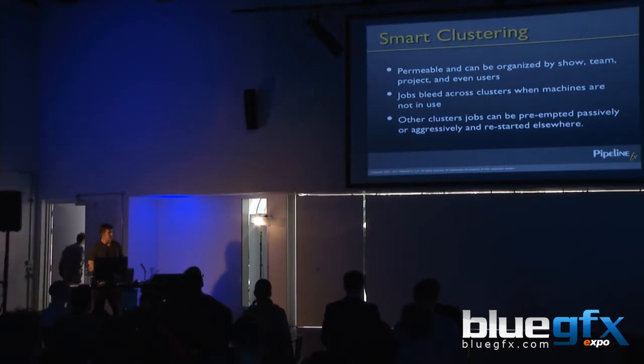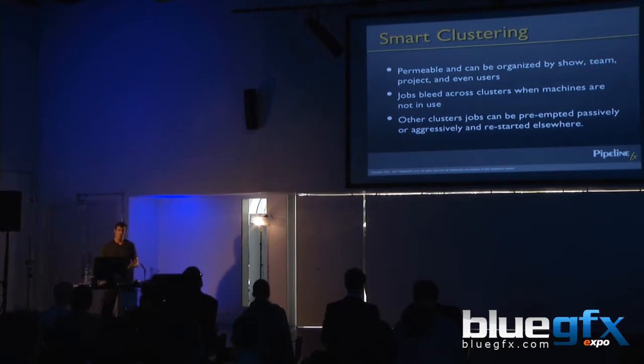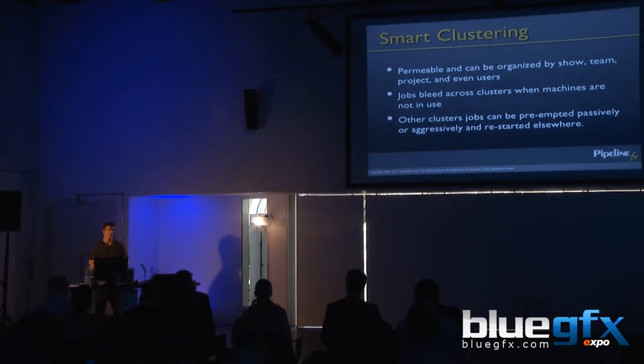Another part of automation is smart clustering, and it sort of goes with the question about how to manage resources. Our clustering is permeable, so it's priority clustering. You could say that lighting always has priority on these 10 machines, and 3D always has priority on these 10 machines. But if lighting isn't using their machines, our 3D jobs will bleed across. Then when lighting submits a job, because they have priority, it'll start pushing those 3D jobs back. It'll restart them on another machine in their own cluster. So we have passive and aggressive preemption. Aggressive preemption just kills it, takes the job. Passive preemption lets that frame finish, then takes the next frame from whoever has priority on it. And these things can be nested by show or users or whatever.